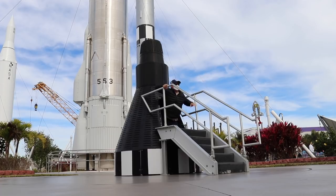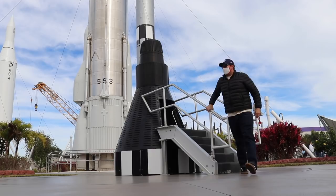That's actually where you put your back because you're launching up. So I'm backwards and I'm barely in here. Look at this. Oh wow. Now I'm back, sir.